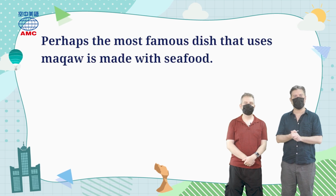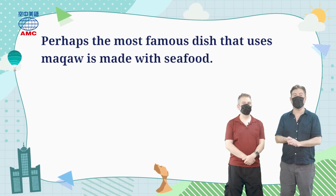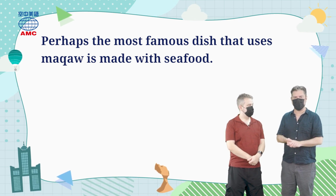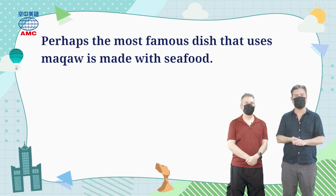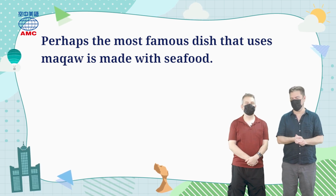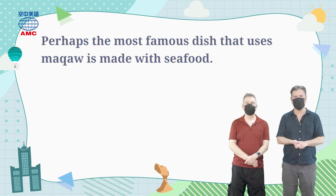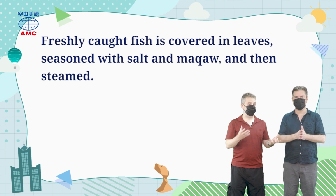Back to the article, it says perhaps the most famous dish that uses Macao is made with seafood. So if you're going to get a Macao dish in your typical restaurant here in Taiwan, your best bet maybe is to order a seafood dish, or a dish featuring an animal that comes from the oceans, the seas, things like fish and shellfish and things like that. Crab, shrimp, whatnot.